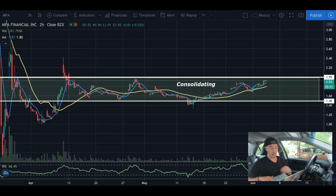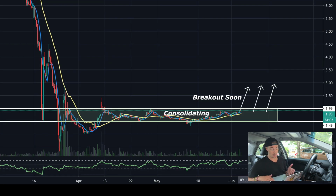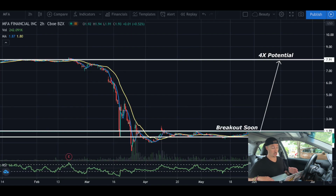So we have this green zone where it's trading in between $1.50 and $2. It's just bouncing around. That's why it's been a great day trading, a great swing trading setup over the past couple months. It's right now in a consolidation zone, deciding whether it's gonna break out. It could break out today, the next week, next month, don't know, but anywhere from $1.50 to $2, it's a great buy because the potential is 4x. It was trading at $8 pre-Corona, which is massive.